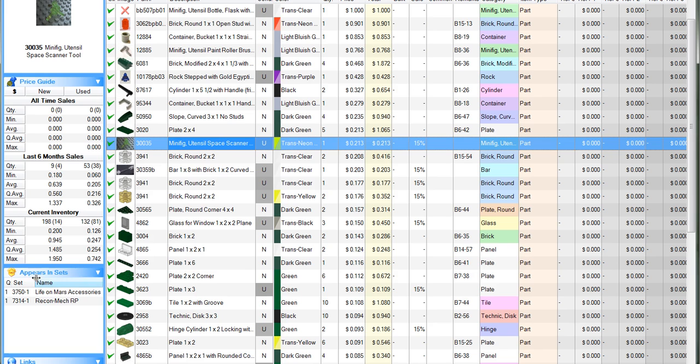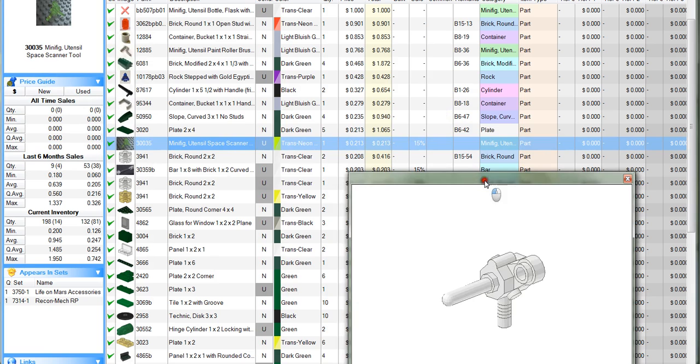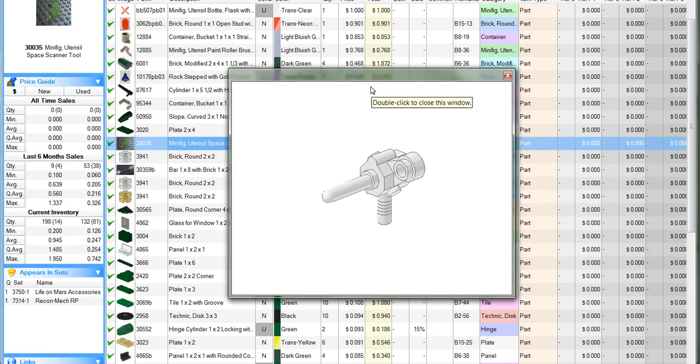It only came in a couple sets, a Life on Mars accessory thing and Recon mech. It's this crazy looking ray gun thing. It doesn't have the color picture. At first, I didn't even think it was Lego, but it is, and I sold it.